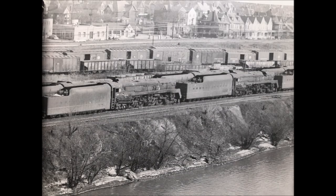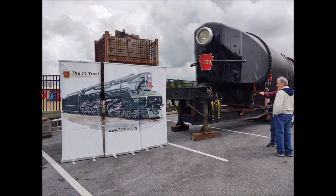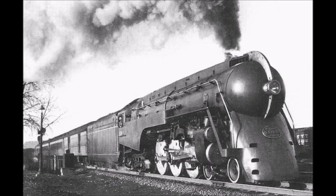in real life. And think about it this way, if a T1 was saved, there'd be no need for a T1 Trust to resurrect the class from extinction. They could then just instead resurrect a different model of American steam locomotives, like the New York Central Hudsons, get the project in motion, and make the promising progress of one day resurrecting them from the dead, just like they are the T1 right now.